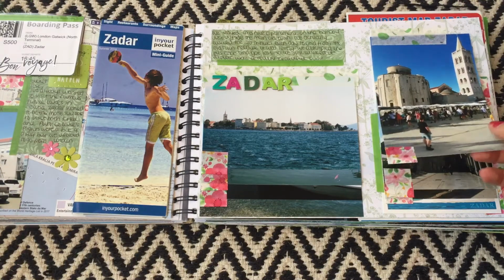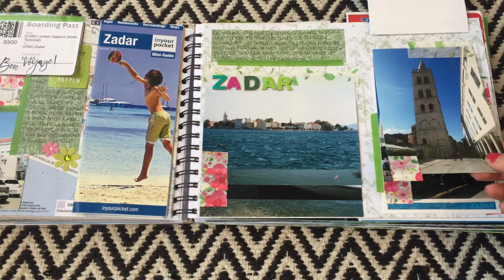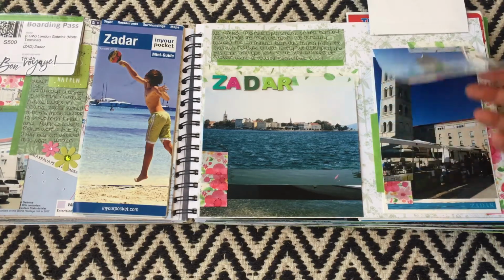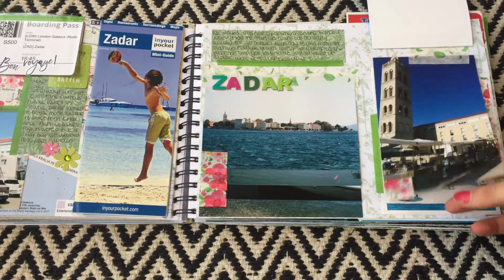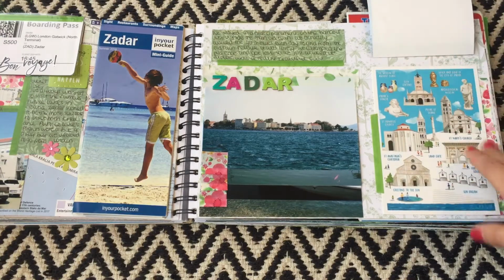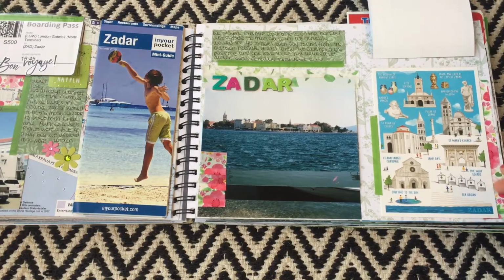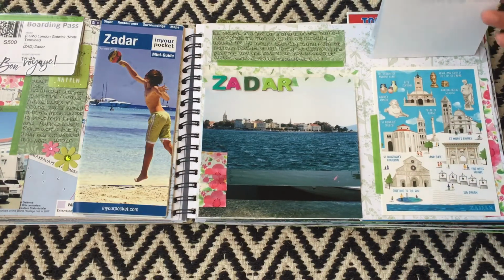We went into Zadar about 2 or 3 times whilst we were there, mainly for dinner after our days to the national parks and stuff. But the weather was lovely, and we had a little art market going on at the time we were there, which was good. And then this is just a postcard of all the attractions in Zadar, which I thought was nice. It came from a homemade souvenir shop.